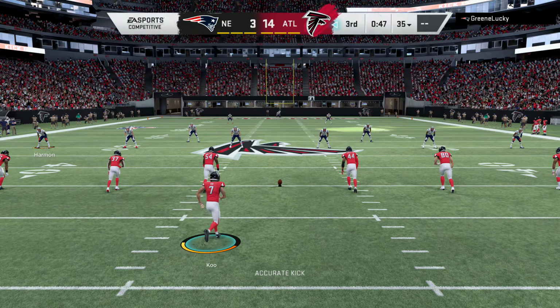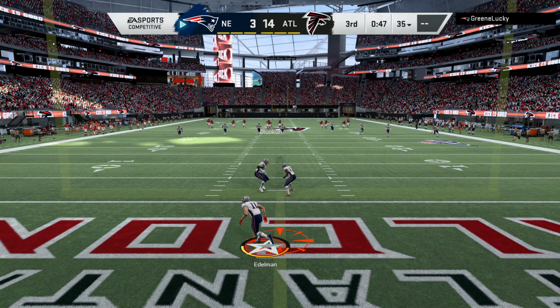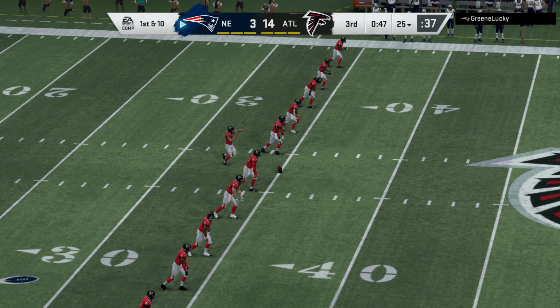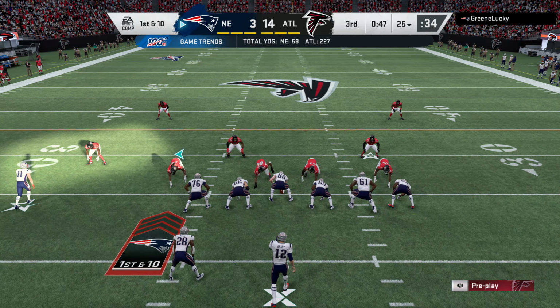The kickoff unit is out on the field, and they will send this one away. The Patriots take over first and 10. Let's go. 25-yard line. The Pats at the line, ready to go.